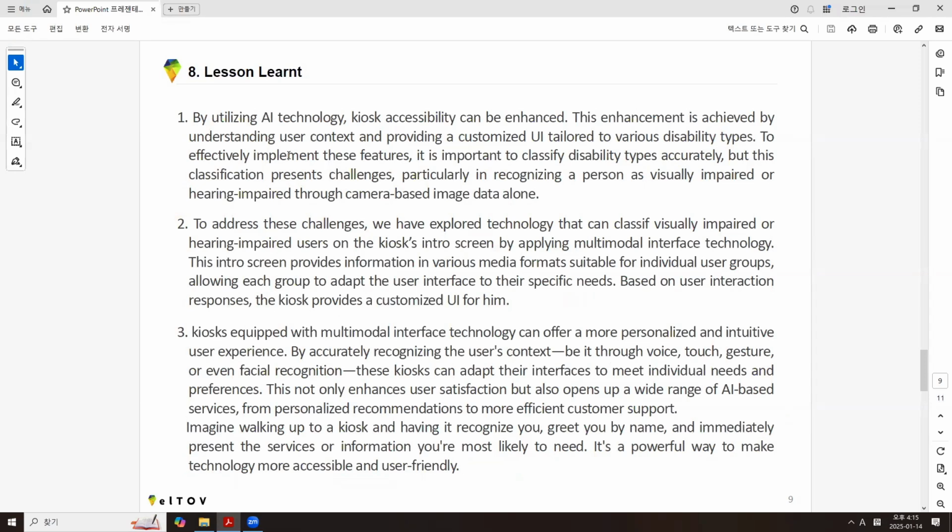By utilizing AI technology, kiosk accessibility can be enhanced. This enhancement is achieved by understanding user context and providing a customized UI tailored to various disability types. To effectively implement this feature, it is important to classify the image data below. To address these challenges, we have explored technology that can classify visually impaired or hearing impaired users on the kiosk intro screen by applying multimodal interface technology.